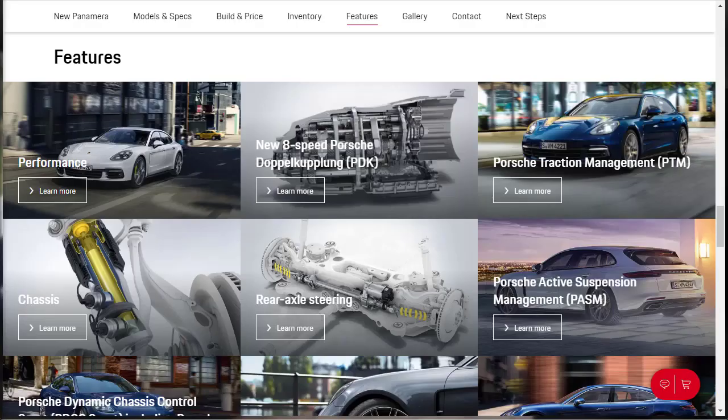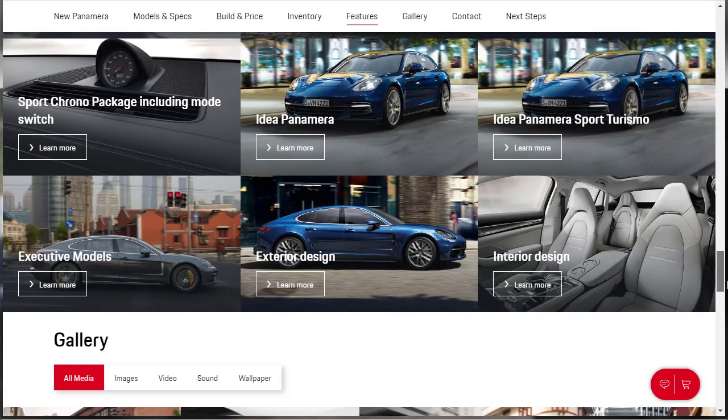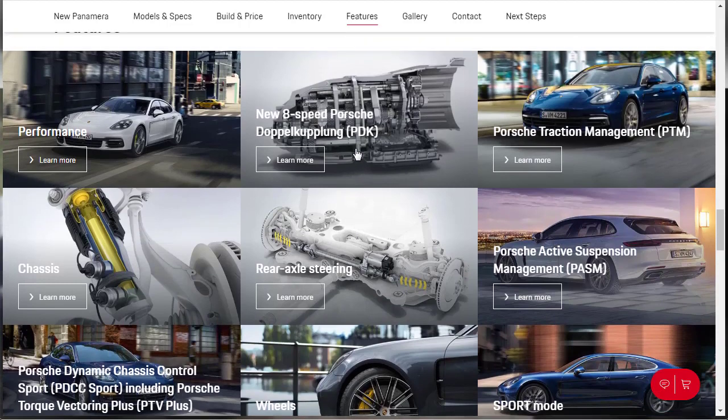Okay, let's talk about the features of the 2020 Porsche Panamera Turbo. Porsche seems to have all their features laid out in these tiles. There seem to be 3, 6, 9, 12, 15 different tiles, and each tile has a different feature. For instance, down here in the bottom right-hand corner, there's interior design. To the left of that, there's exterior design. Above that, there's Idea Panamera. Above that, there's wheels, and so on and so forth.